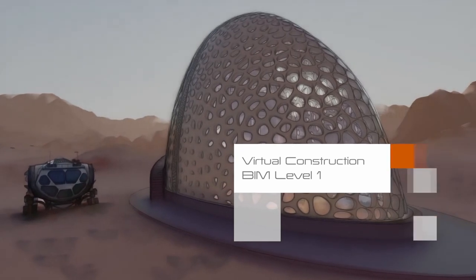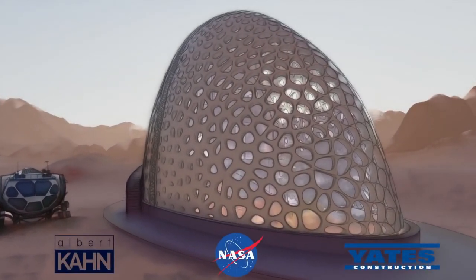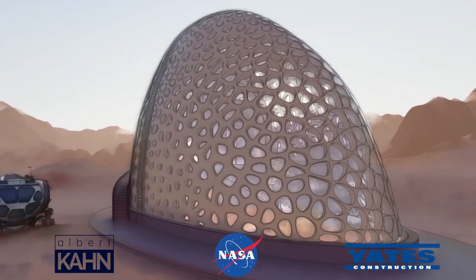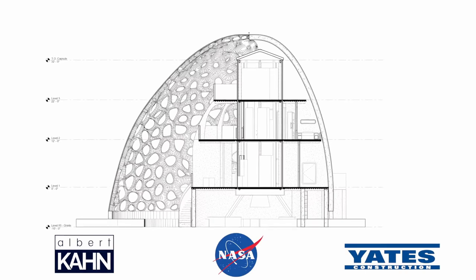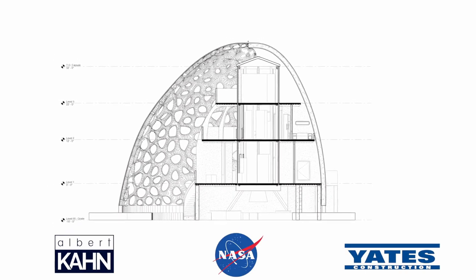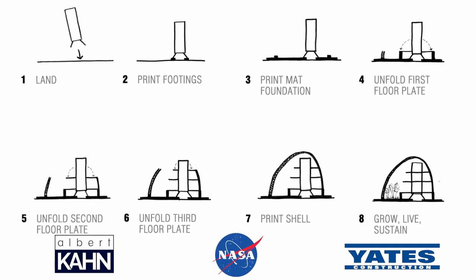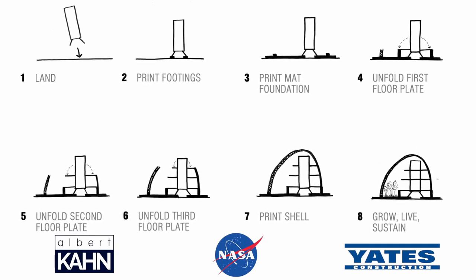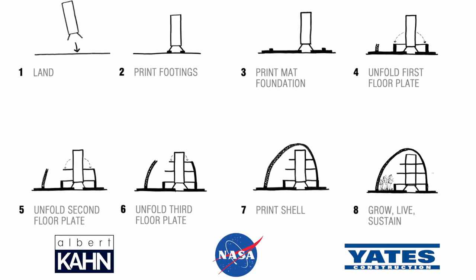We arrived at this distinct shape based on the structural, functional, and programmatic relationships. The sleekness of the design is intended to minimize the dust storms that may come along. Our unique solution, located near the equator of Mars, starts out with the arrival of the space-faring module, whose exterior shell splits off as it lands similar to the Curiosity rover, leaving behind a prefabricated core.